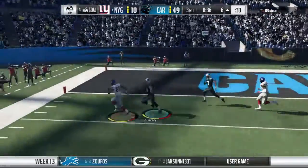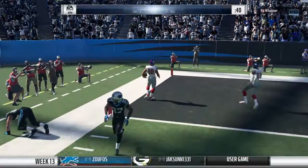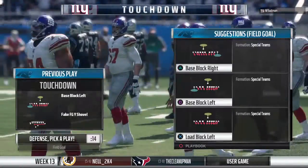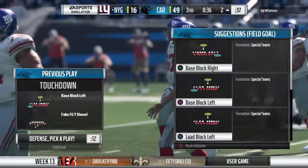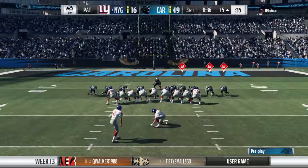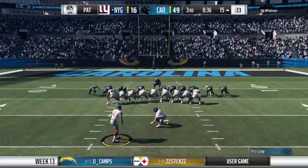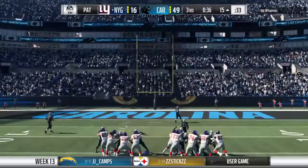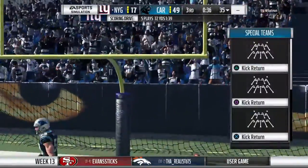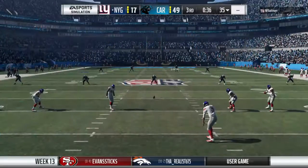This will be caught just inside the 10. And he will take it on in for a giant touchdown. Evan Engram with his 2nd TD of the game, his 6th on the year. And it's for pride now, but the Giants do get a bit closer. So they get one score back, but still a long ways to go here in this 3rd quarter.